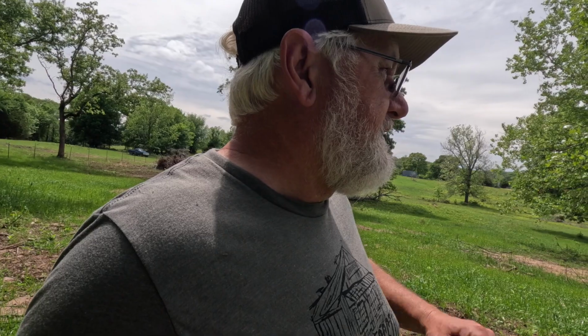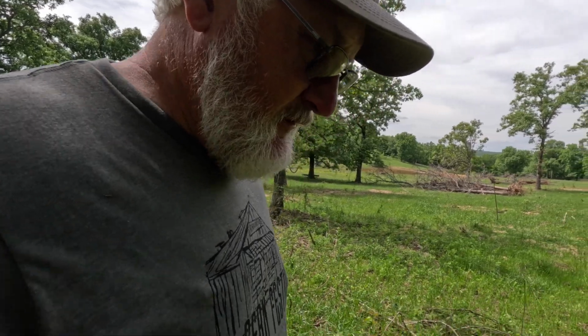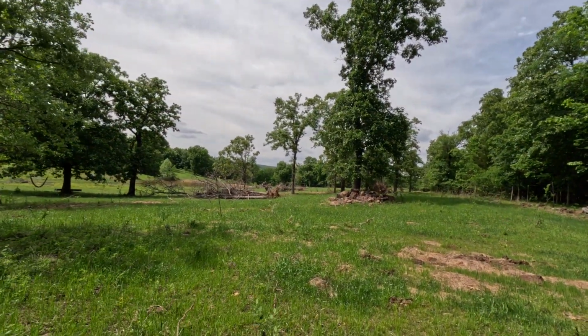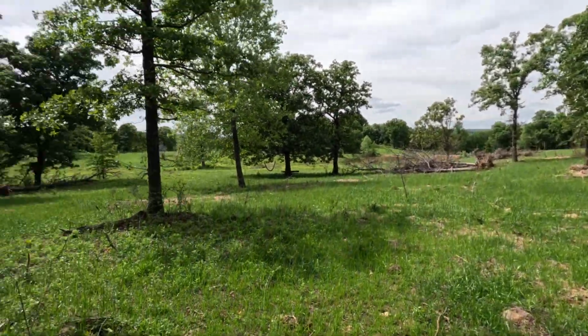So I'm going to turn them in here and let them eat this, knock it down, and I think we're just getting ahead of it, because I can just barely see some seed heads starting to pop on this. So let's move the cattle.